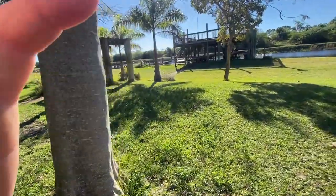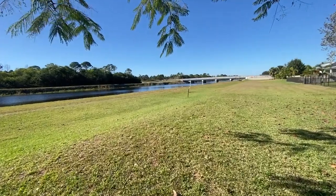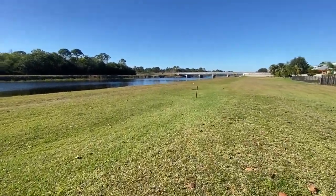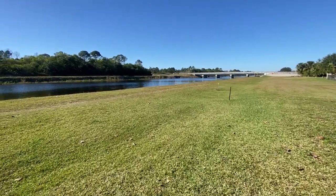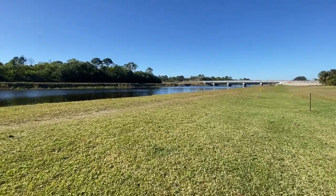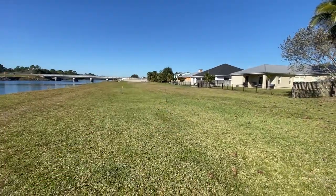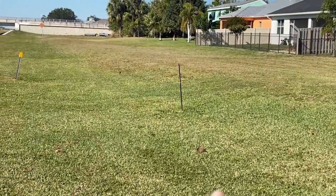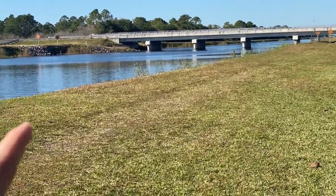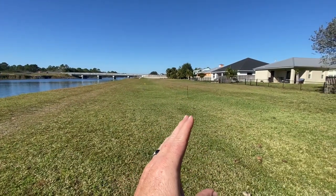This is the C23 canal, and this is for the Rules Committee concerning vegetation and debris. I'd like to give you a video of a different perspective. If you look here, you see that stake right there. That is the 40-foot mark from the edge of the canal, or from the top of bank to the edge of Zone 5.